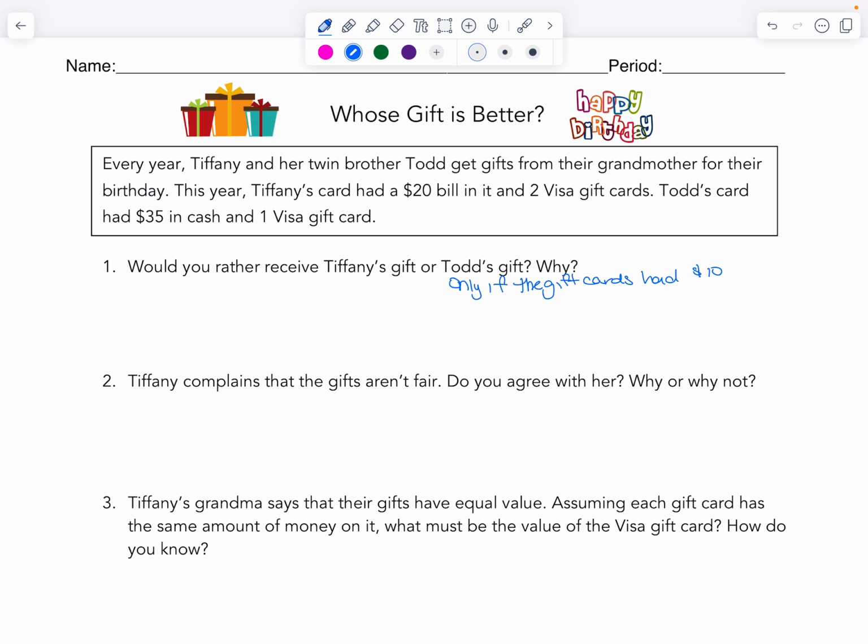All right, so the next question. Tiffany complains that the gifts are not fair. Do you agree with her? Why or why not? Okay, I do want you to pause the video, but if you get stuck, what if the gift cards only had $10 on them? Do you think that the gift would be unfair? Again, I'm trying to give you a concrete example if you get stuck. So go ahead and pause the video for a second.